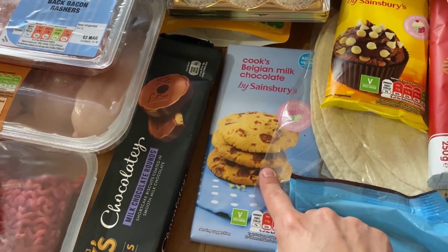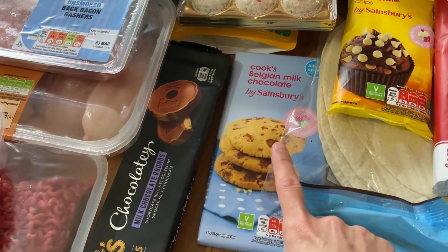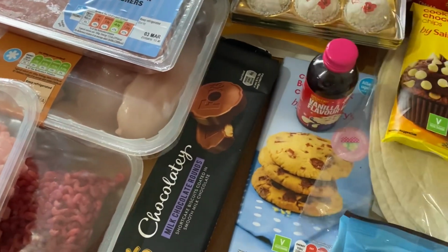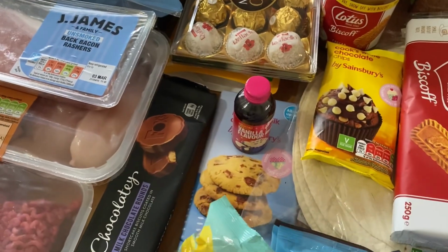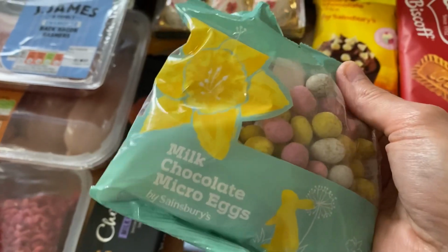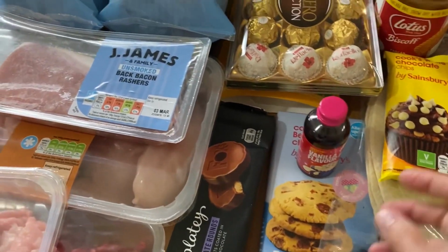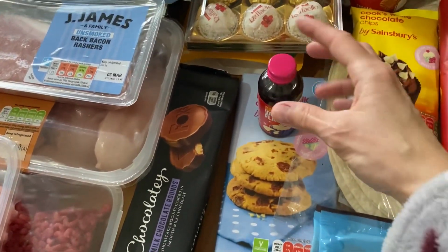That's going to be for some butter icing for a chocolate cake. And then also I think the boys want to make crispy cakes. And I've also got some of these tiny little mini eggs. They're like a Sainsbury's own version, micro eggs instead of mini eggs, to go on the top of the crispy cakes. I know we're not quite at Easter yet, but never say no to a mini egg.